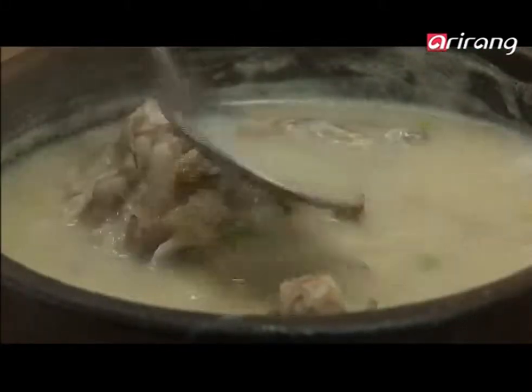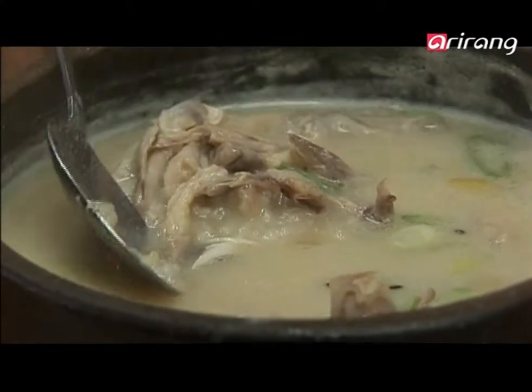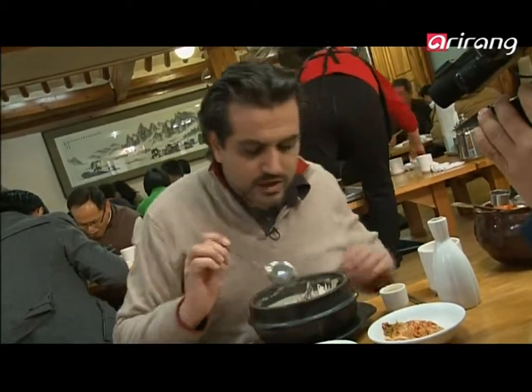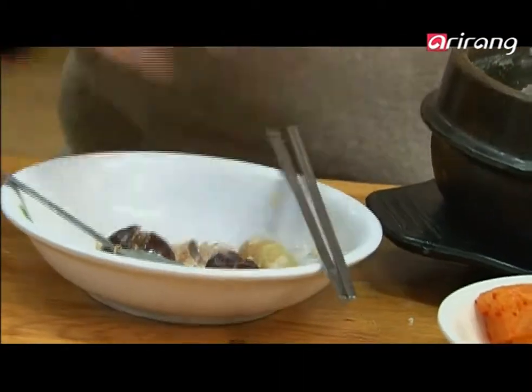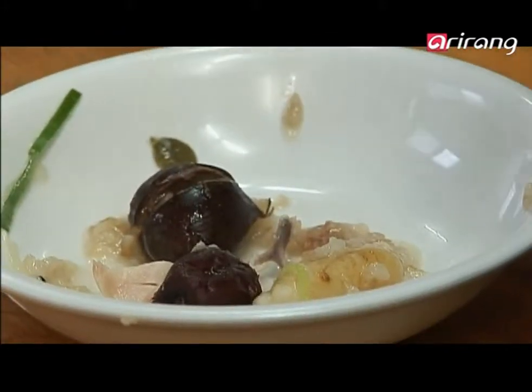And here, look at the soup, the broth. In this special recipe, you have a thick white broth, especially because they use the tulke, which is the perilla seeds ground and boiled together with the chicken. Look at that. First, the chestnut. Here we have, so I need the chopsticks to show you the ginseng, which is actually stuck inside of the chicken. That's a piece of the ginseng root. In this place, they use a 4 years old ginseng. The chicken is 30 to 50 days old.